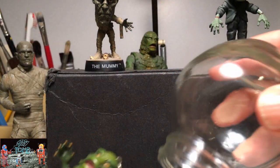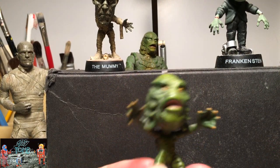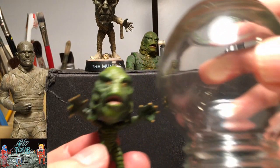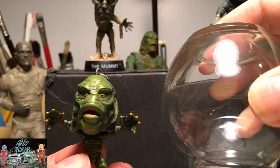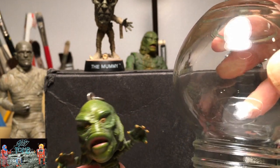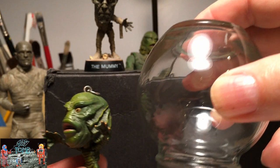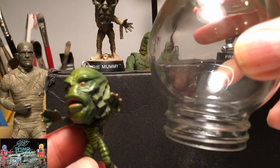So what I did was I started thinking about how I could make the creature look more presentable in this globe of a jelly jar. I have a 3D printer. The 3D printers have come down in price. If you're into this kind of thing, or models or whatever, I highly recommend a 3D printer. Learning CAD programs are getting easier.